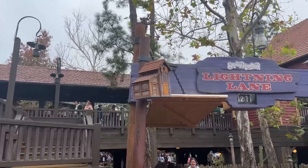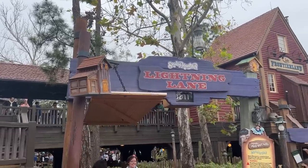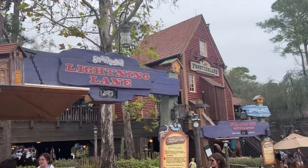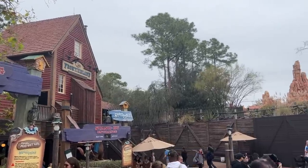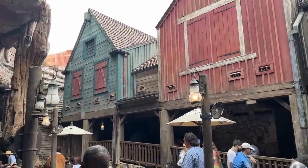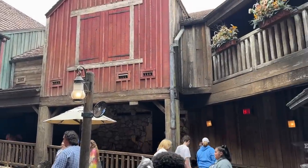Splash Mountain was always incredibly popular, but even more so this weekend because of the closure. So we made sure to book this one early on Genie Plus. Genie Plus, we've done a bunch of videos about best tips, tricks, walk you through step-by-step how to use it. Check out the 2023 Genie Guide.